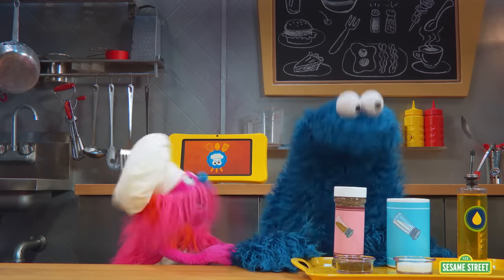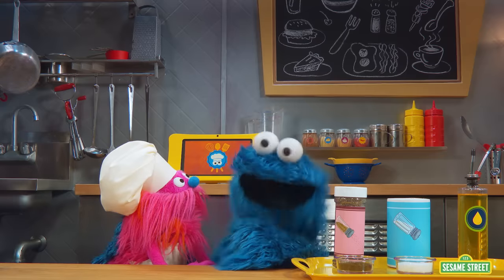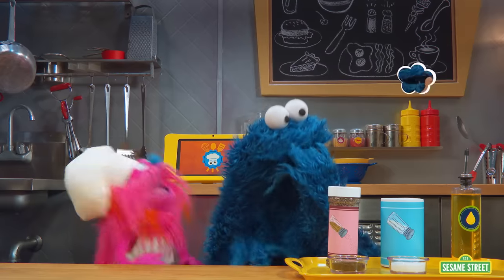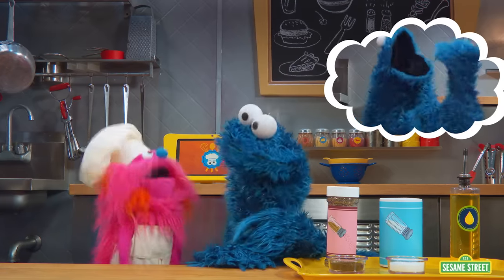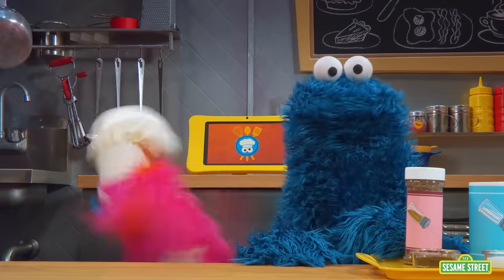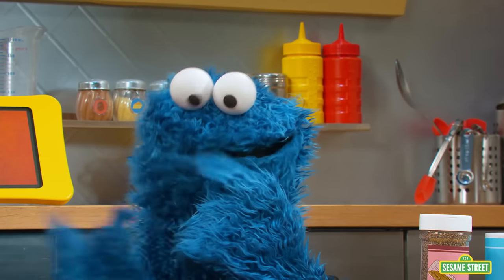Where's the sweet potato? Is a sweet potato long, orange potato that you can hollow out and play like flute? Cookie Monster, did you make a flute out of the sweet potato? Yeah. Me did that. Then me ate it. It's delicious and musical. Oh, no, Cookie Monster, we can't make sweet potato fries without the sweet potatoes. You're right, this is a big problem. What are we gonna do?